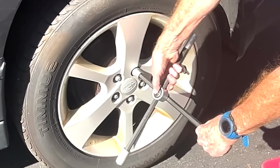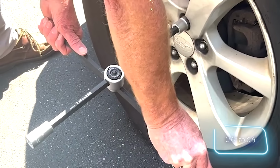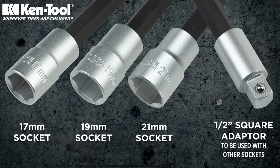Its sockets fit nuts from 17 to 21mm. When folded, the wrench fits into a narrow pouch. You might want to keep it at hand. You never know when you might get a chance to work as an F1 mechanic.